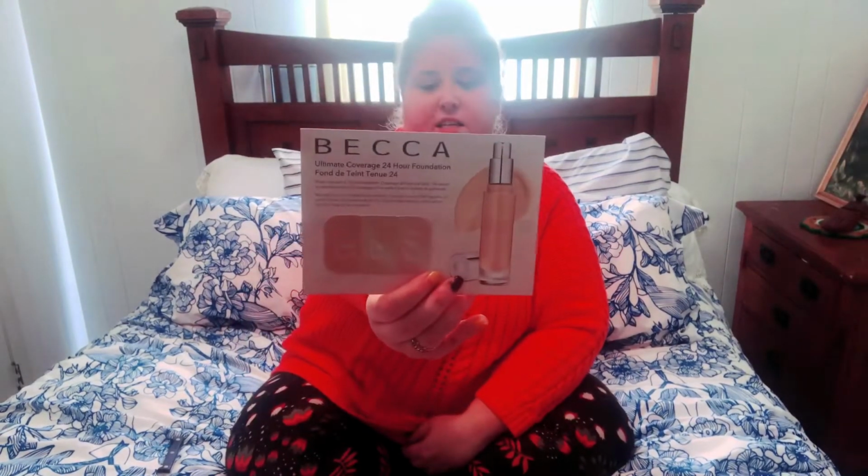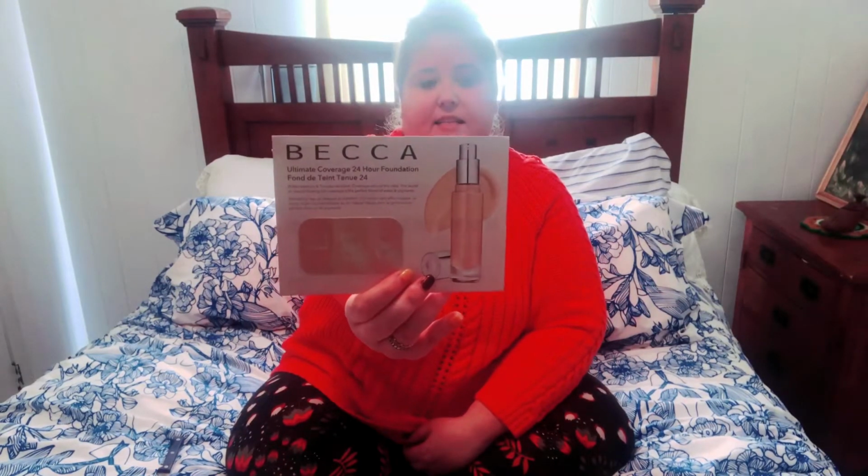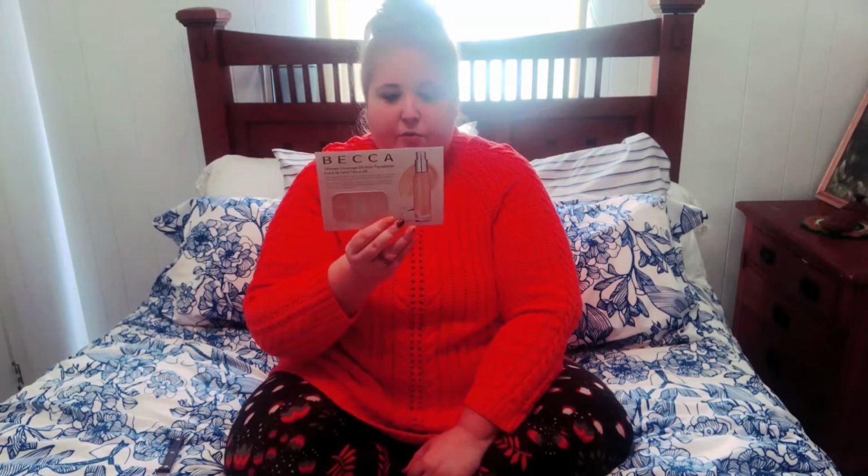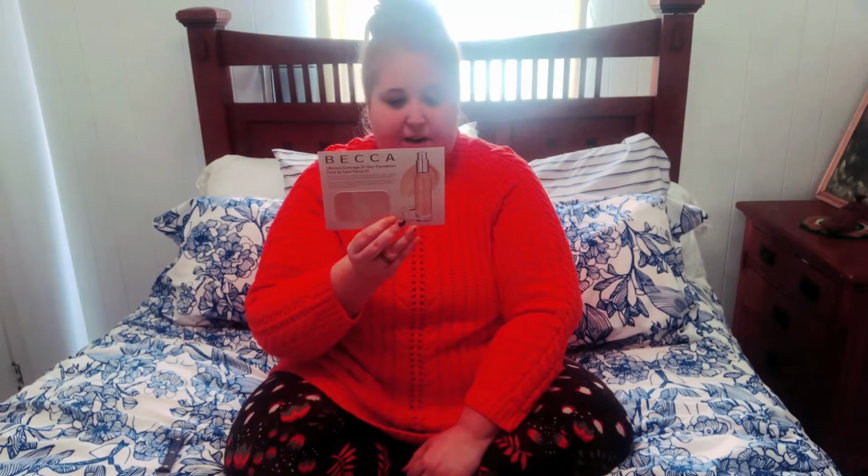And it looks like we have foundation samples from Becca, so that's super exciting. Ultimate coverage 24-hour foundation. For full coverage, 24-hour water and transport resistant wear in a surprisingly weightless and breathable cream. So that's exciting. I will definitely try out the lightest one because your girl be pasty, but that's nice.